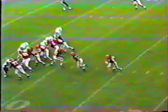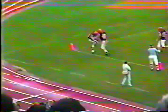Toss to the right side. Elias getting free, shaking a tackler. And Elias is close to the 45. I formation, men to either side of the line of scrimmage. And it's Elias breaking through. 30, 25, 20. He's going to go in for a touchdown. Keith Elias has brought the Tigers back with the touchdown run.